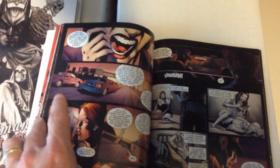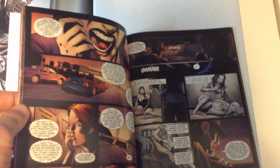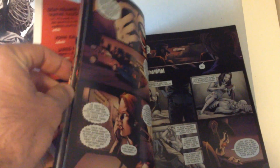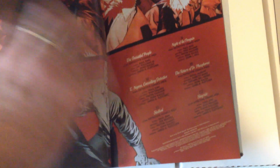The only thing I had to knock about this one is just it wrapped up way too quick, and who gets kind of pointed out as being the ultimate bad person behind everything in that story. It almost feels like they just needed one more issue to kind of flush out some of those details.